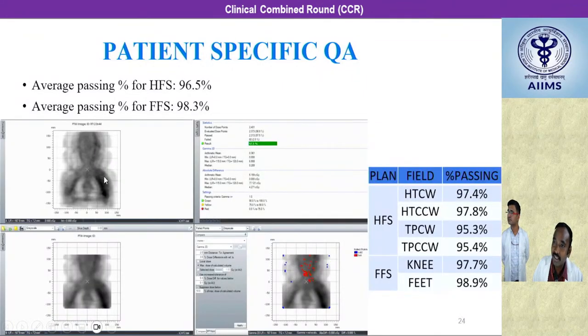So this is the gamma analysis window of the head first supine plan head and neck isocenter. As you can see, the calculated and measured fluence resemble the coronal section distribution of the patient plan at isocenter level. This is the individual field gamma analysis result. Average passing rate for the head first supine plan is 96.5%, and the average passing rate for the feet first supine plan is 98.3%, which is more than the recommended 95%.